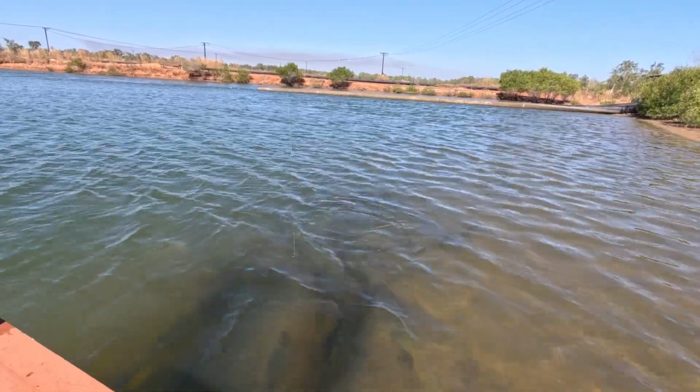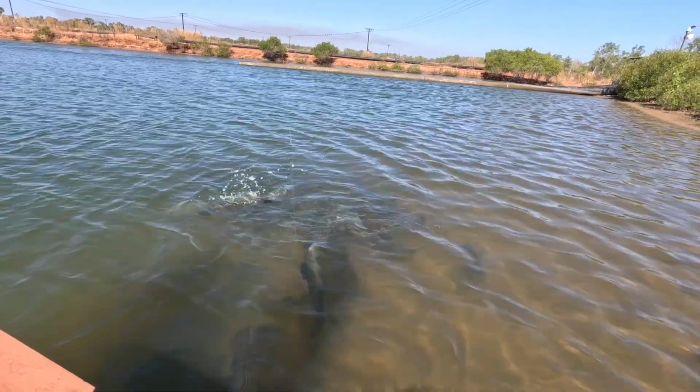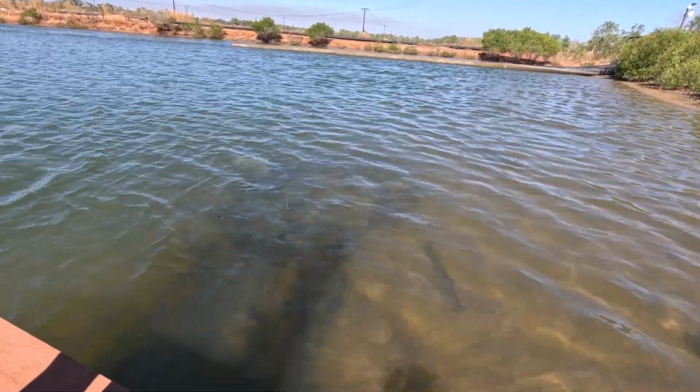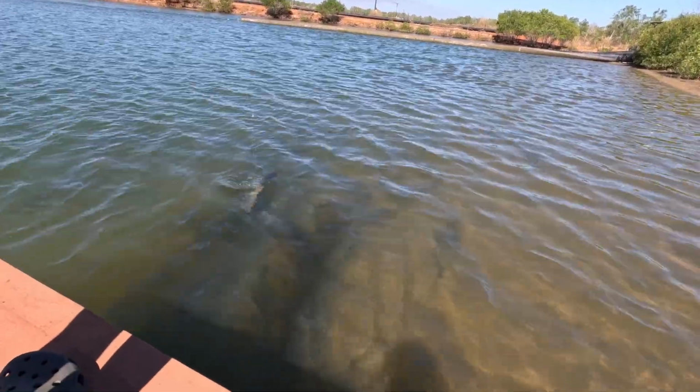Thankfully, the fish farm does have a few tricks up their sleeves to help you land a barramundi. You do have to catch one that's over 70 centimetres if you want to be able to take it home, and you do have to pay for your fish if you catch one that is a keeper and you want to keep it.